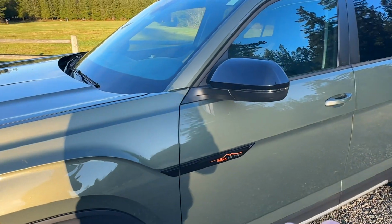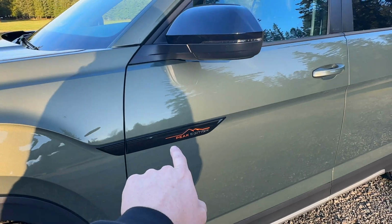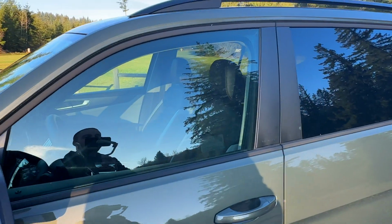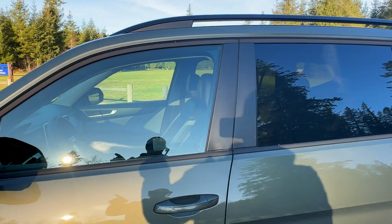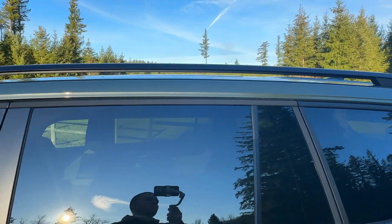And then in regards to the Peak Edition exclusive trim parts, we do have the Peak Edition badging on the left and right sides of the car, the black mirror cap, and then the windows are trimmed in black instead of the typical brushed aluminum or chrome, and then blacked roof rails on top.